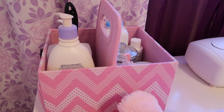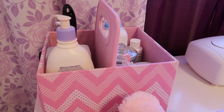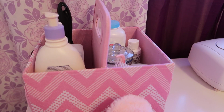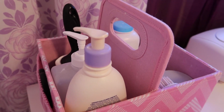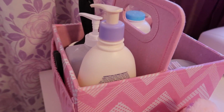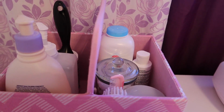This little pink bin here is from Winners. Actually, no, I think this one's from Michael's. I have two. I think this one might be from Michael's. And in here we keep the items that we use quite often for her dresser. So I've got some baby lotion, some hand sanitizer, a lint roller now that she's crawling a little bit more. And I do keep a pair of scissors on the side there because I find I need scissors quite a bit in every room.